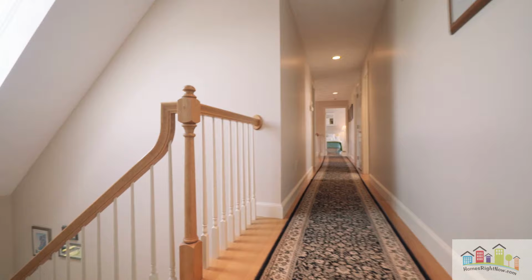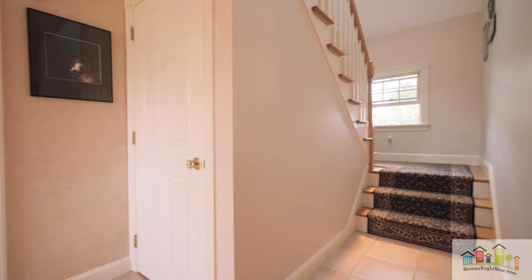If you appreciate the finer things in life, then you will surely appreciate the quality, value, and exceptional lifestyle that this home offers.